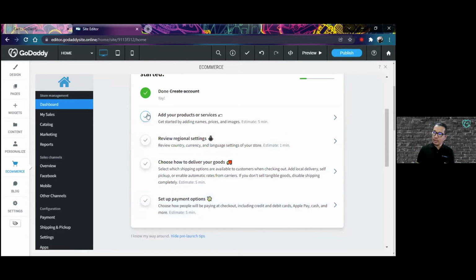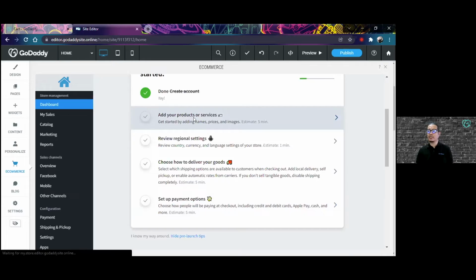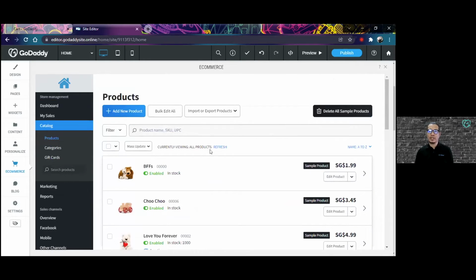So just make sure that all of these are green and you should be good to go. Say for example, you want to add an additional product or service to your online store, you can click on that particular part of the dashboard. It goes to your product page, and here you can add a new product.